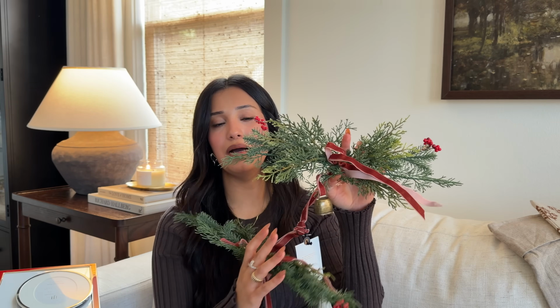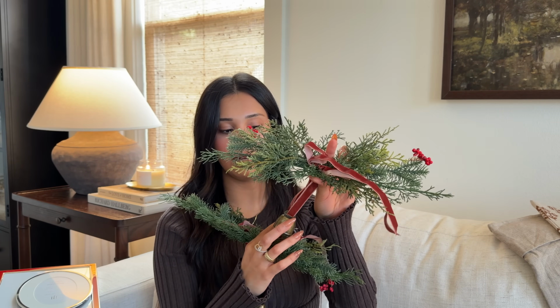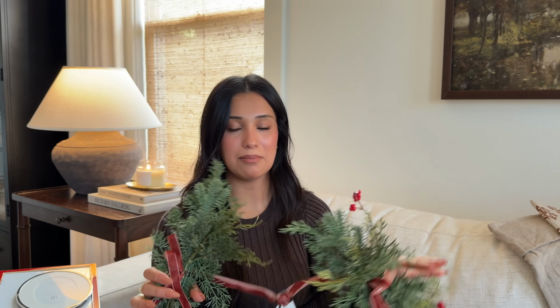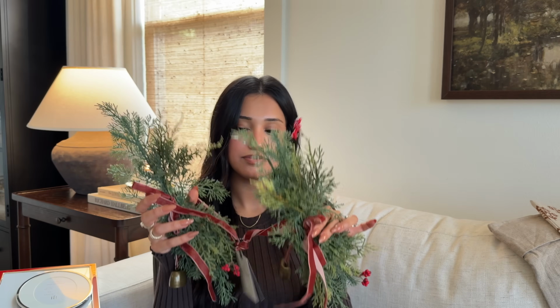Just because I know I'm paying for the ribbon and it's attached to the bell, I really don't wanna mess with it or redo it. So if I'm gonna go out of my way to redo something, I might as well just make a swag from existing stems and bells that I have. So I'm a little on the fence with this one. It's most likely gonna go back.